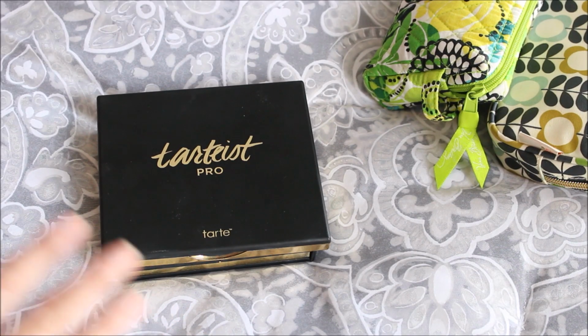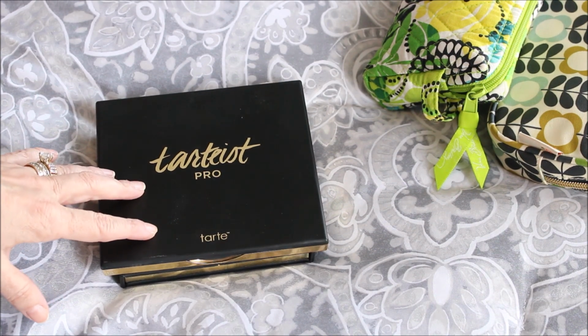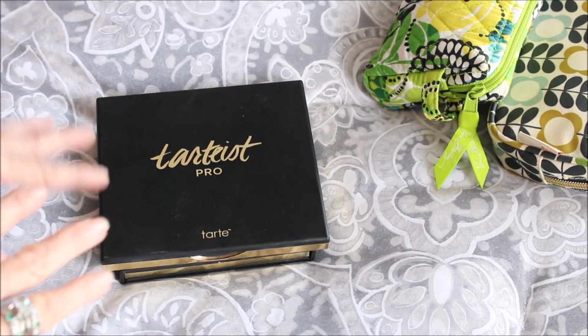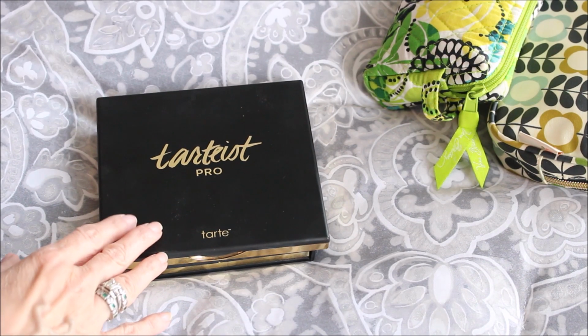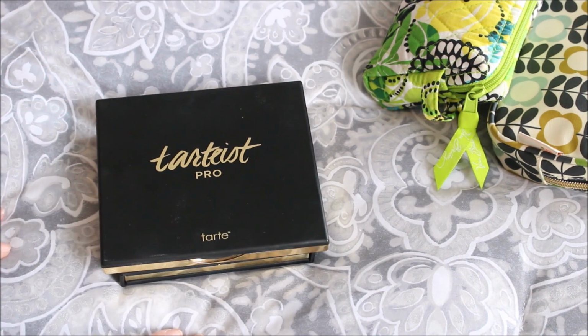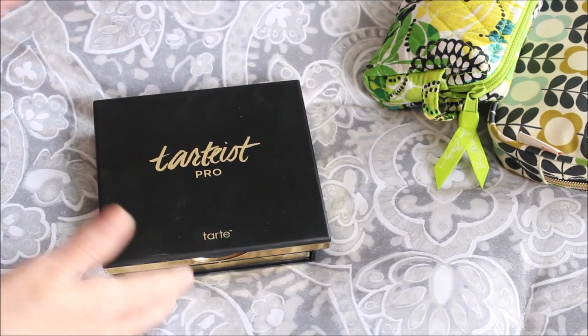So when I travel, I really like to have as many options available to me as possible without carrying a lot of little things with me. And Tarte is one of my favorite cosmetic companies to begin with, and they do these really great combo palettes that have a lot of options for you.